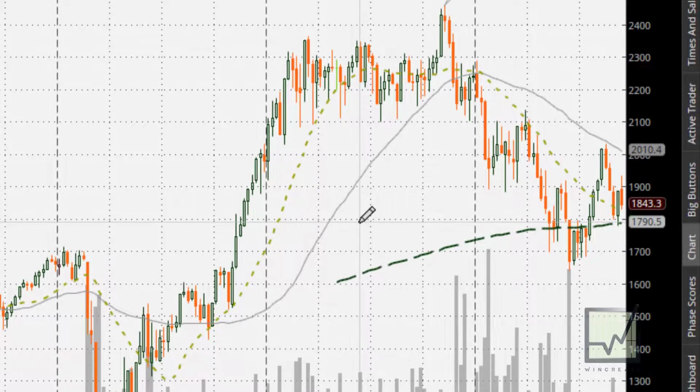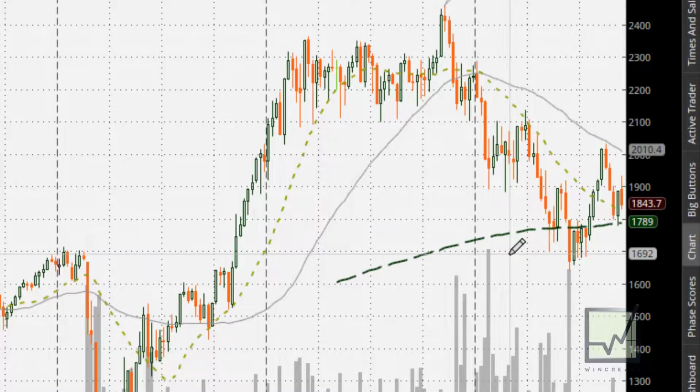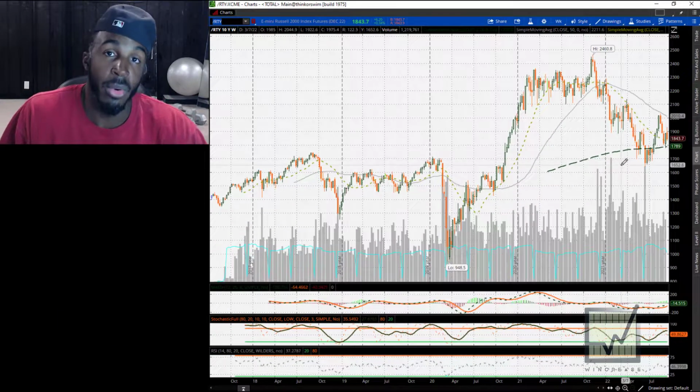What I'm seeing right here, which I didn't discuss in the last one, but I observe now, is, ladies and gentlemen, a pattern called an inverted cup and handle. All right, the inverted cup and handle is a bearish signal. It is indicating that a move lower is likely to happen. This here is the cup. This here is the handle. Once we break 1700 on the Russell, you could say goodbye to anything above 1700 because it is moving lower, period. That's all it's going to be doing.